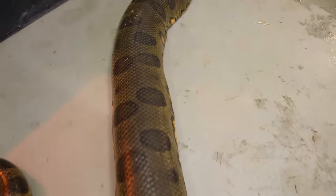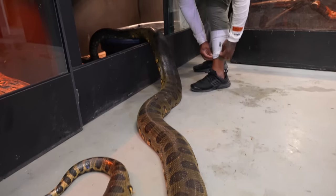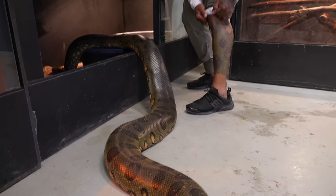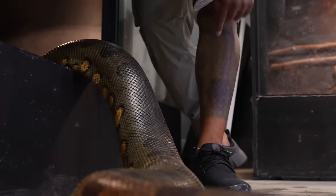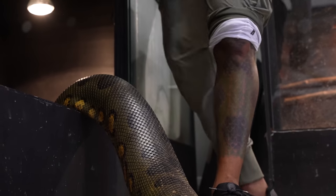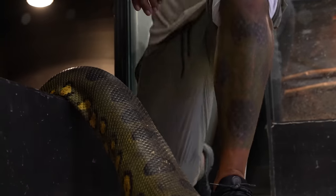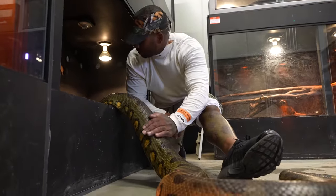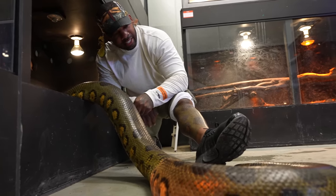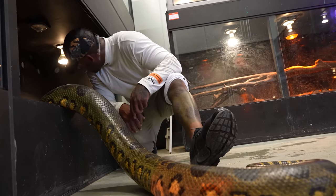But I mean, guys, I got this tattoo a long time ago. I'm still working on it, but it's cool to be able to show my love for anacondas on my leg from my ankle all the way to my thigh. I'm not finished yet, but this is the game plan. The mother of all snakes, my most dedicated, longest tattoo I've ever had to this beast right here. I just love her, man.